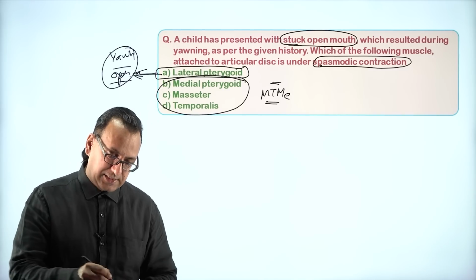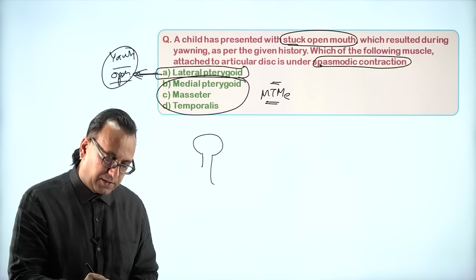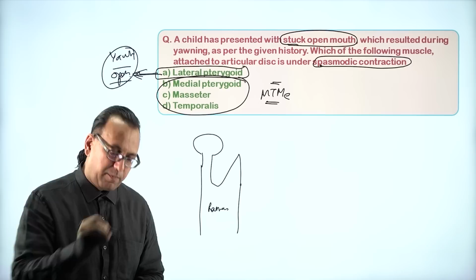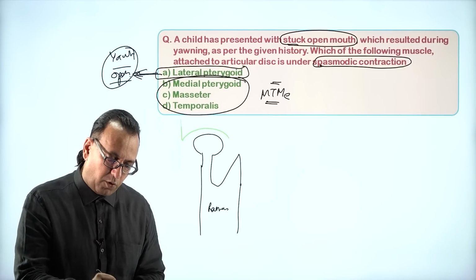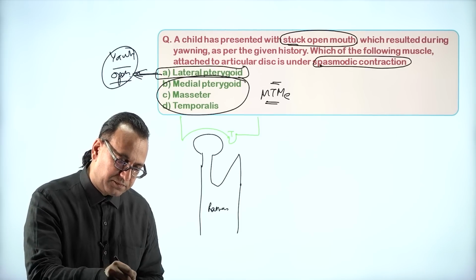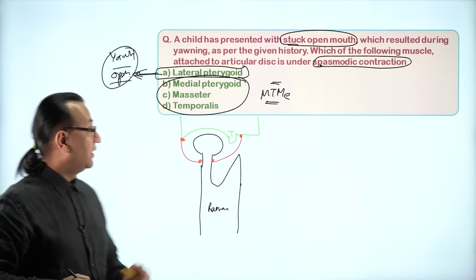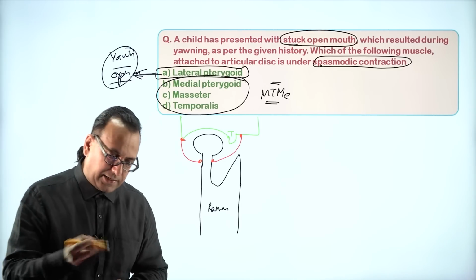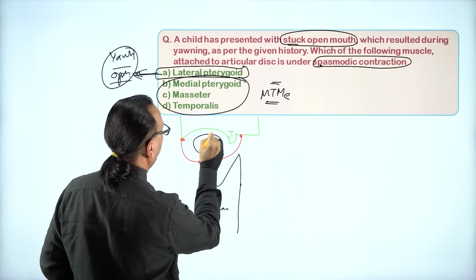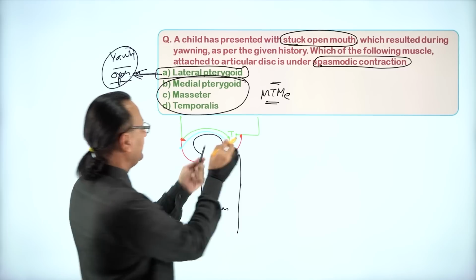And for the lateral pterygoid, say you're looking at the mandible from the right side, this is the condyle of the mandible, this is the coronoid process, and the ramus of the mandible, and then there's the temporomandibular joint. This is the temporal bone here, and there's a tubercle on the temporal bone. Now this is the joint capsule, which is of course connecting the mandible with the temporal bone, the TM joint. And in the TM joint, we also have a disc, which is the articular disc. The articular disc attaches to the capsule and divides the cavity into two parts, upper cavity and lower cavity.